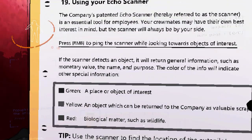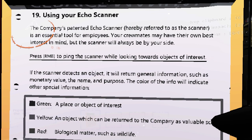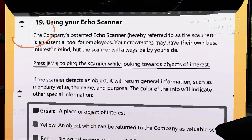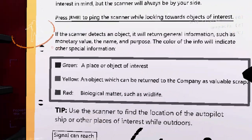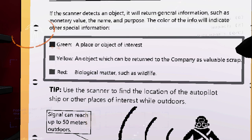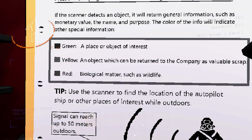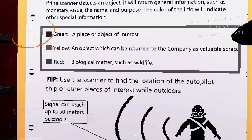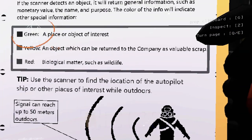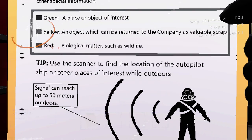Using your Echo Scanner. The company's patented Echo Scanner, hereby referred to as the Scanner, is an essential tool for employees. Your crewmates may have their own best interest in mind, but the scanner will always be by your side. Press a button to ping the scanner while looking towards objects of interest. Yeah, that's self-explanatory. If the scanner detects an object, it will return general information such as monetary value, the name and purpose, and that was the end of the sentence. The color of the info will indicate other special information. Green means a place or object of interest. Yellow means an object which can be returned to the company as valuable scrap. And red, biological matter such as wildlife. Wildlife?